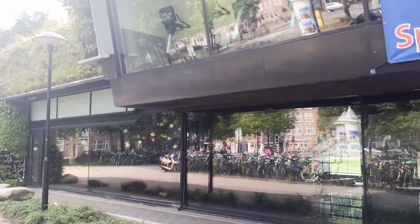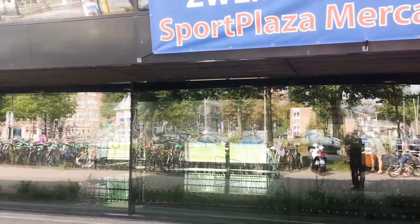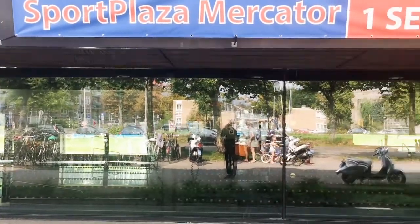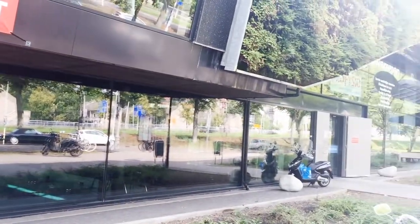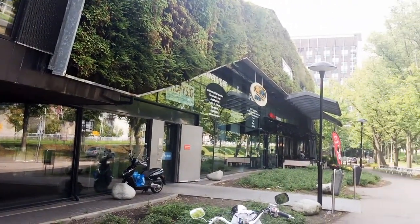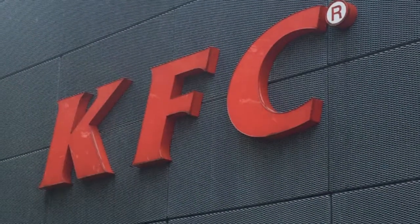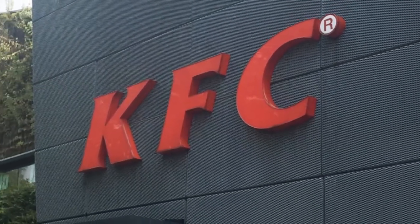He built the Sportplaza Mercator starting in 2001, and it's been part of the cityscape here in Amsterdam since 2005. And I must say, I was curious to see how it was doing, because one of the issues with these green buildings is how much maintenance do they need. In the first year, this building did indeed have an extra budget for maintenance.